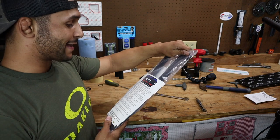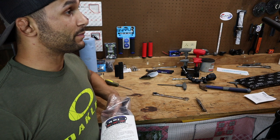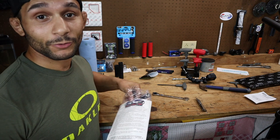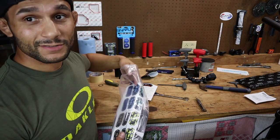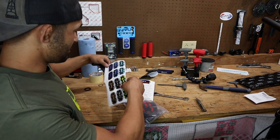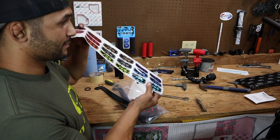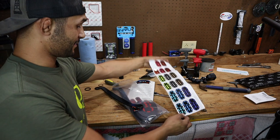We have got some handguard installation instructions, which is always good for people like you because I don't read them. One thing I'm noticing right away, the amount of stickers. I'm loving that. Those look pretty sweet. Check out the stickers. Whatever, stickers are good. I love stickers. Whatever color your bike, they got it.